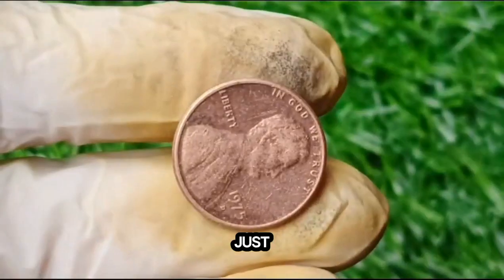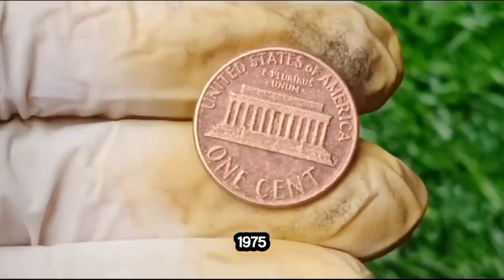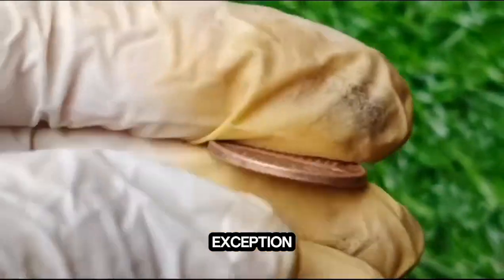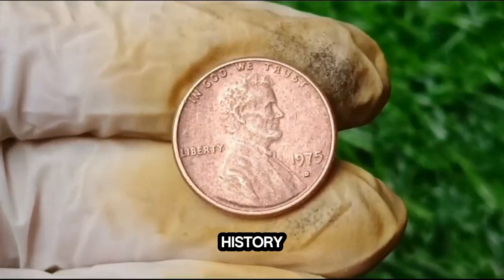Coins are more than just currency, they're tiny pieces of history. The 1975 1-cent coin is no exception. But what makes it so unique? Let's start with a little history.